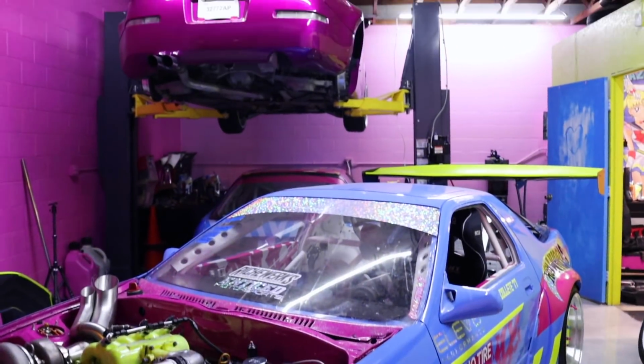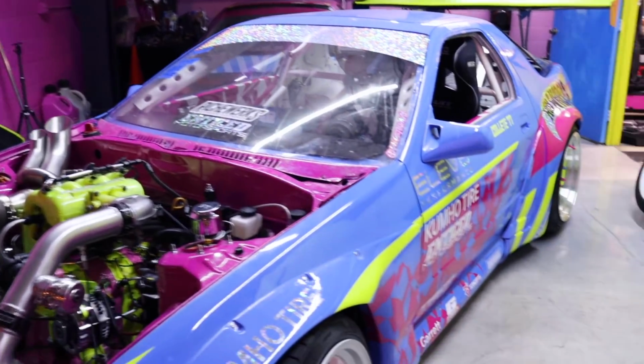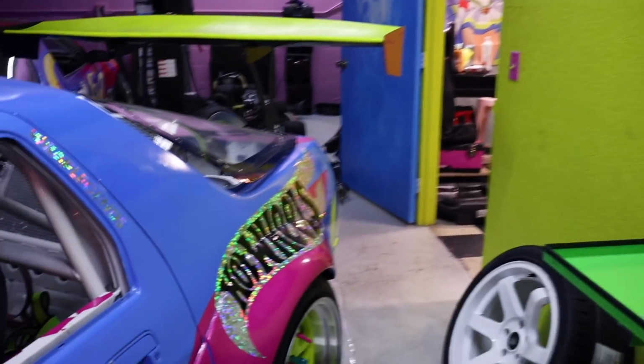The aesthetic of this garage makes me so happy. Oh, I love it. I love it.